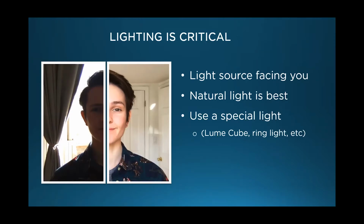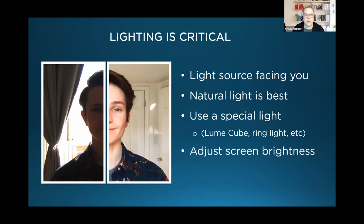Always be aware also that your screen, your monitor screen, provides some brightness to you as well. So if you feel like you're really washed out and look ghostly, you could play with the brightness on your screen and minimize that effect.